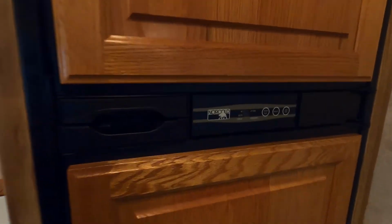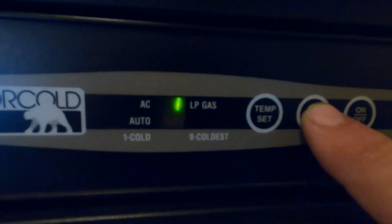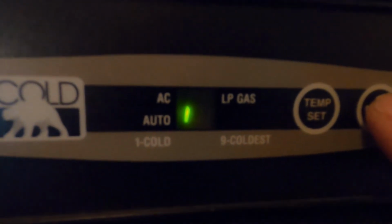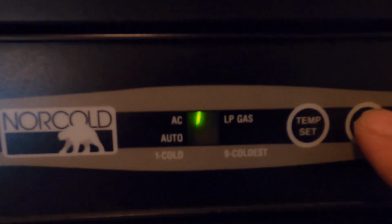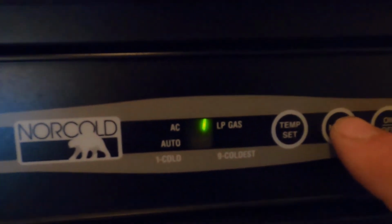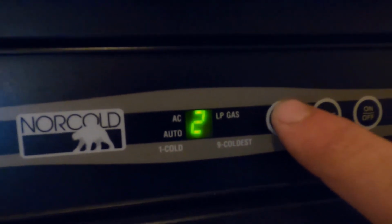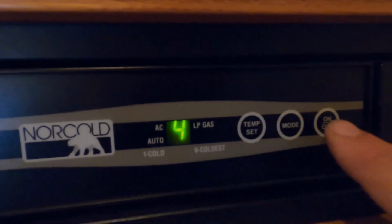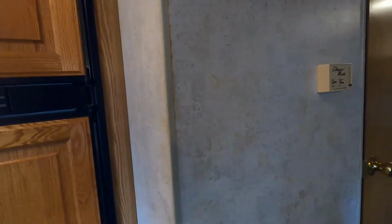Coming over to your North Cold fridge, where this one works, you turn it on here. Different modes. Auto means when you're plugged in, you're using electricity. As soon as you unplug, you're on gas. Or just gas. Temperature set 1 through 9, 9 being the coldest. Shut that off here. Come back to your thermostat.